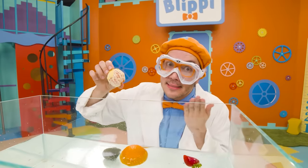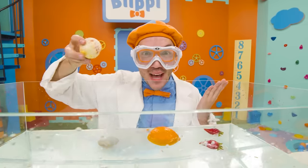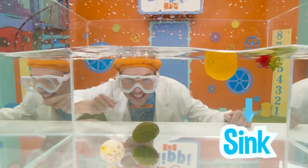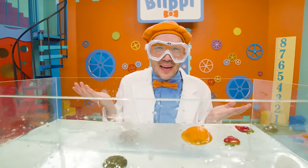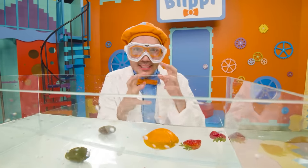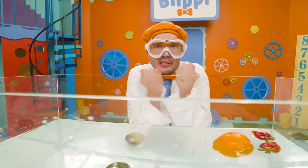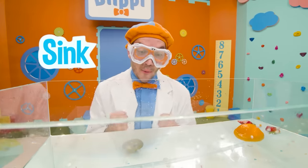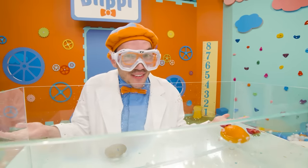Here's a little one, and it doesn't have its peel. It looks kind of silly. Ooh, let's see if it sinks or floats. Whoa! Did you see it? Yeah. We know something sinks or floats because of density. If an orange with a peel is kind of loosely packed together, then it's gonna float. But like the peeled orange, if it's really tightly packed together, then it'll sink to the bottom. Wow, that was so much fun doing a science experiment with you of sink or float.